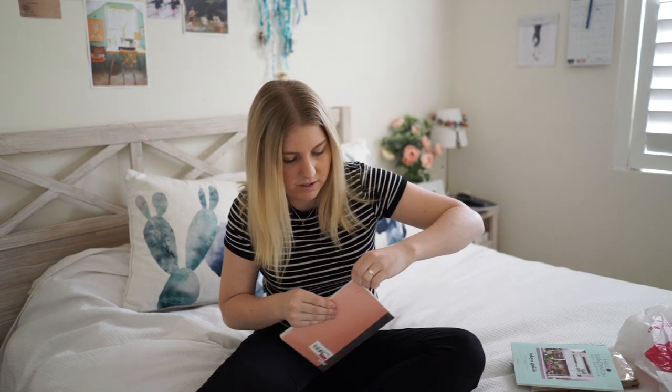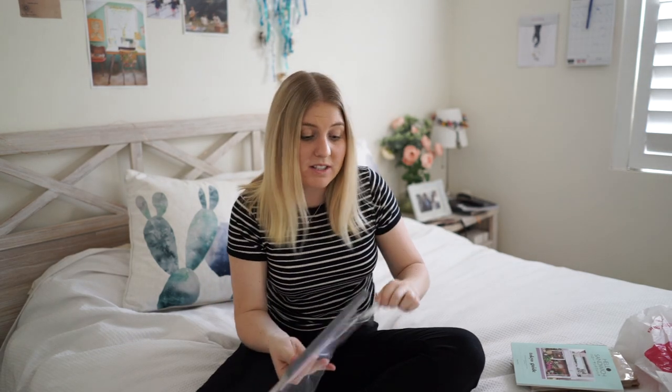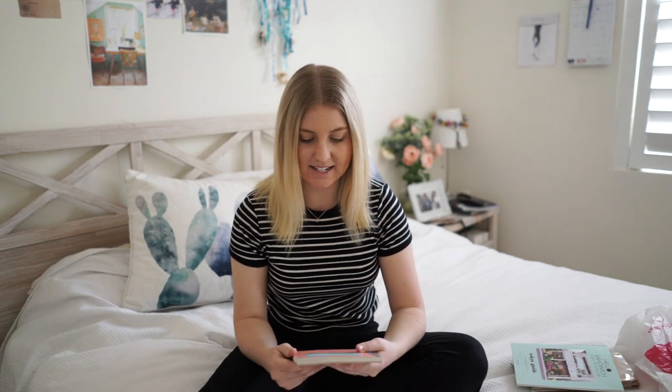Sorry about this, I should have opened this before I turned the camera on. Oh, I was contemplating, do I need this, and then I was like 100% I do. So I don't know if I'm going to use this as my travel journal yet or just my normal journal, just because I've recently gotten into journaling and I want to have a day-to-day planner.